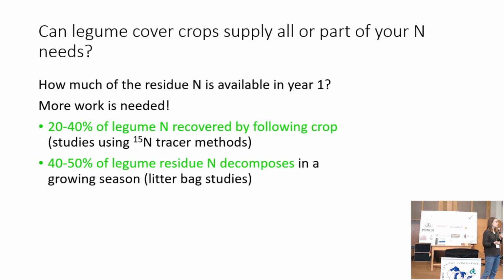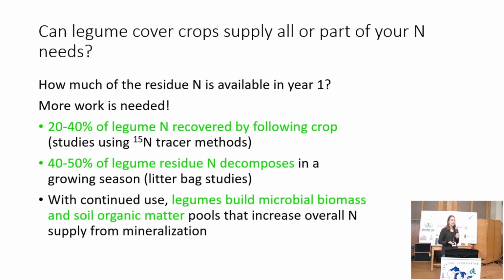Another approach people use are litter bags or other ways to measure loss of the mass over time. A little less accurate, perhaps a slight overestimate, but those on average are about 40 to 50% of the residue nitrogen decomposes in a growing season. So somewhere between 20 and 50%. I know that's not super satisfying, and that's why I say more work is needed. That variation depends a lot on your soil conditions. More will be released with higher soil health because you'll have more biological activity, and decomposition is just ramped up.